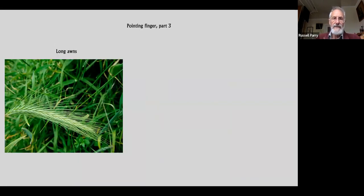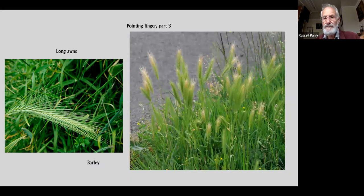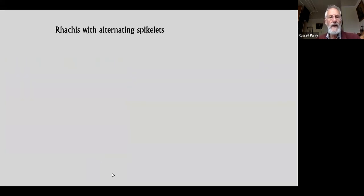Okay, and this is the final pointing finger type, one with really long horns, something that's really noticeably long, and that's a barley. That's in flower now. Although those dates are later, it's well in flower now too.